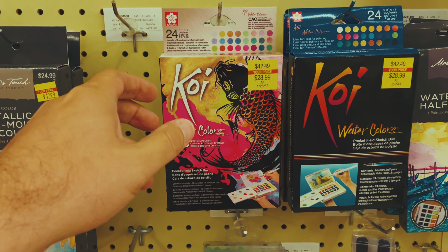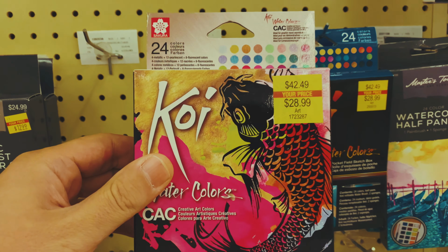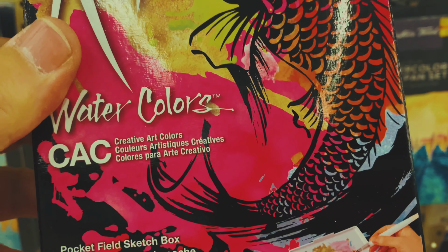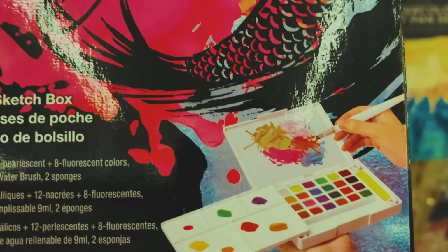I saw this Koi watercolor set and I figured I'd give it a shot. I'm always interested in trying out different watercolor palettes. This one is a pocket field sketch box, and the paints are metallic, pearlescent, and fluorescent. The kit comes with a water brush pen too.